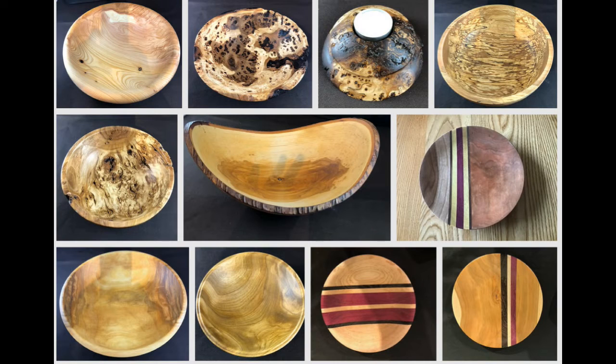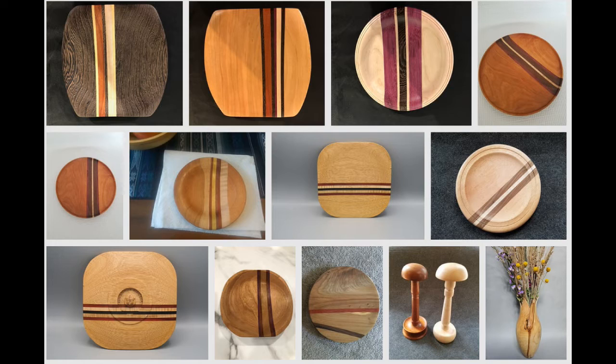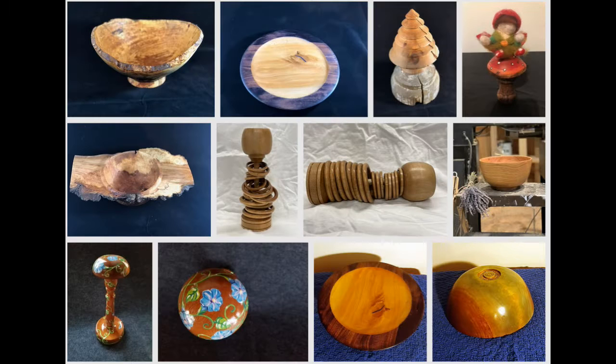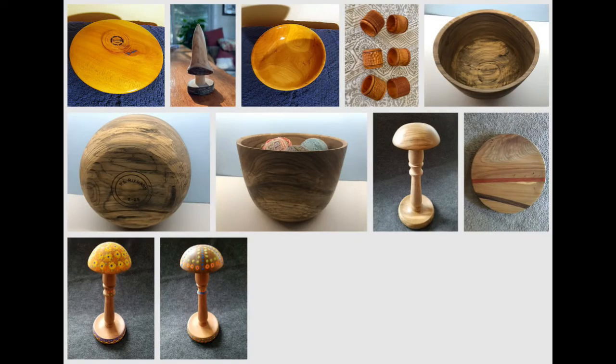I fully intended to sort of cherry pick a few pictures and just show a few, but as you can see, everything is of such a high standard that I just couldn't pick and choose a few pictures. So here they all are. The video's only 6.5 minutes, so sit back and enjoy it. And there's some amazing work there.